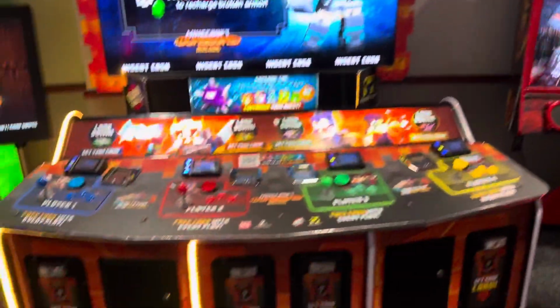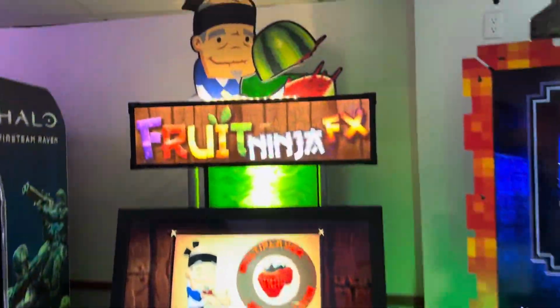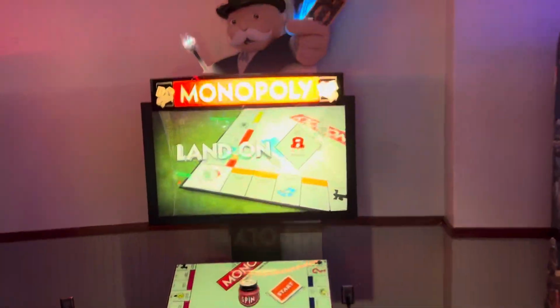Like I said, they have so many rare games and good games for a Chuck E. Cheese here. That's crazy. Here is a Fruit Ninja FX. And here is the 4-player Halo at a Chuck E. Cheese. That's insane. Usually Dave & Buster's has this, but a Chuck E. Cheese would have this. That's crazy. Here is a Monopoly. This is the actual Monopoly. And right here, there are 2 Jurassic Parks.